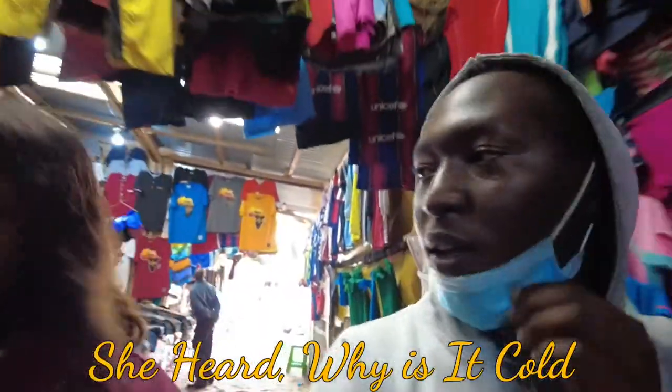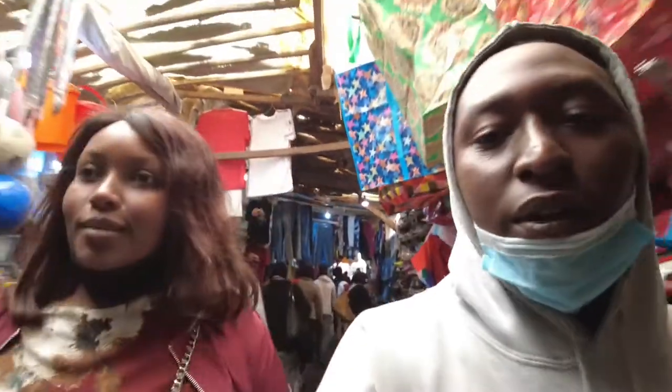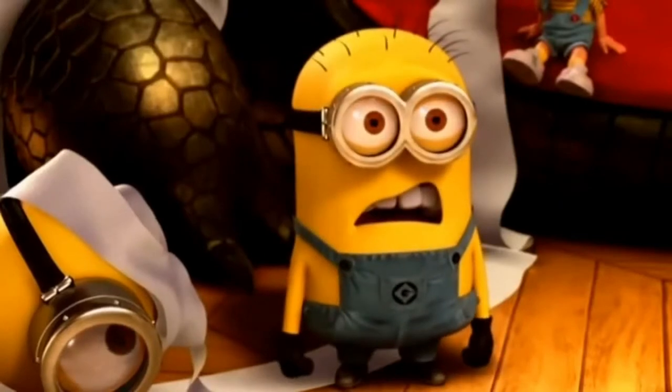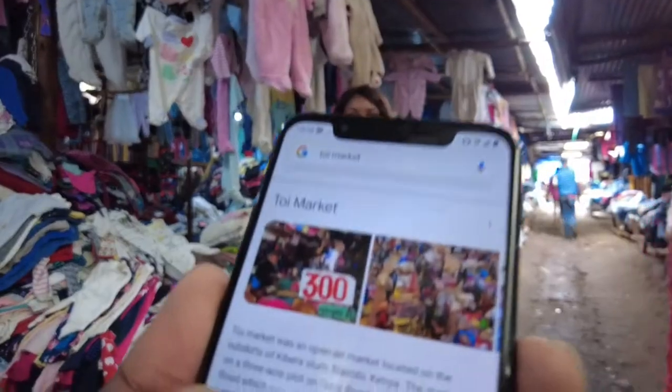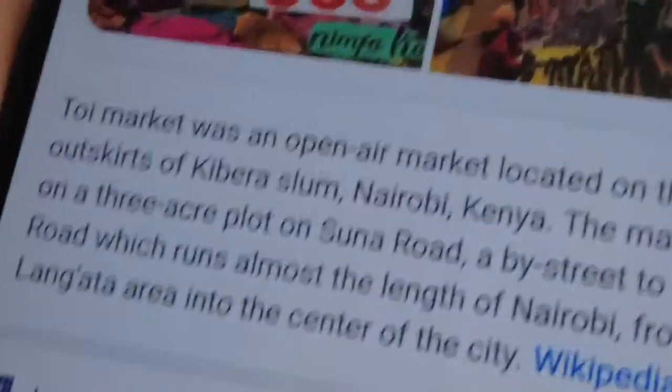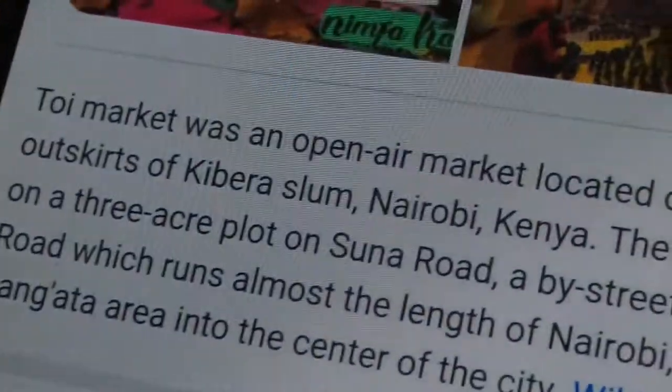Why is it called Toy Market, by the way? Okay, right now, you know, it's June, July. So generally in Kenya or in Nairobi, I don't know about Mombasa much, but it's always cold. So right now it's super cold.